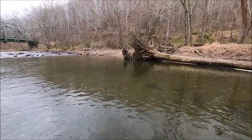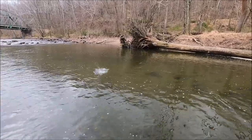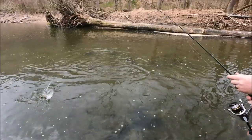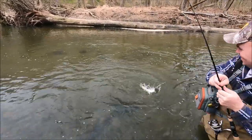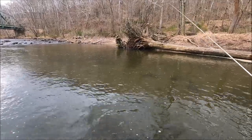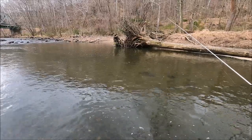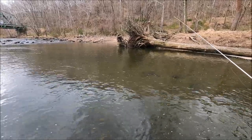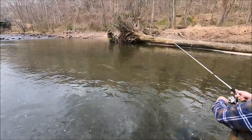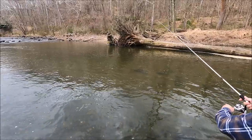Oh, you got the rainbow right in front of the golden. Oh my god. The golden was looking at it again. Right. He's going for it, he's swimming over to it. He sees it. Nah, he didn't take it. Dang.